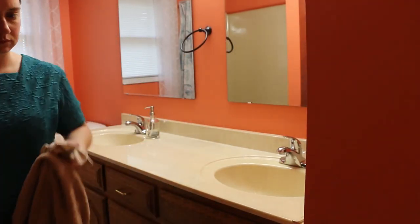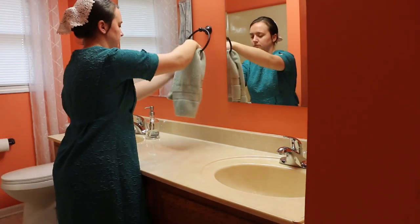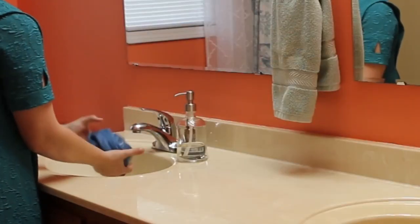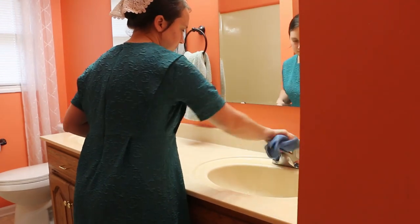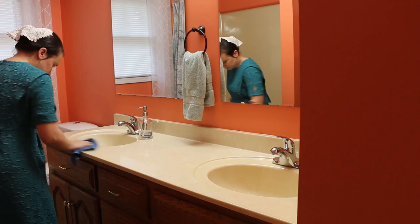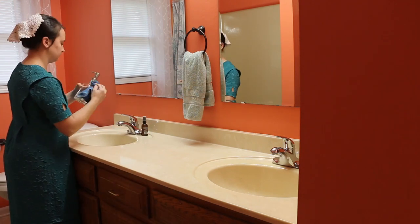Now we're just going to head on into the hall bathroom, and I apologize for not filming when I was cleaning in the kids' room. At this point, Chloe was taking a nap, so I didn't want to disturb her, but I did clean it up real quick after I was done with the house. I did go in and pick up toys and just do general cleanup off camera.